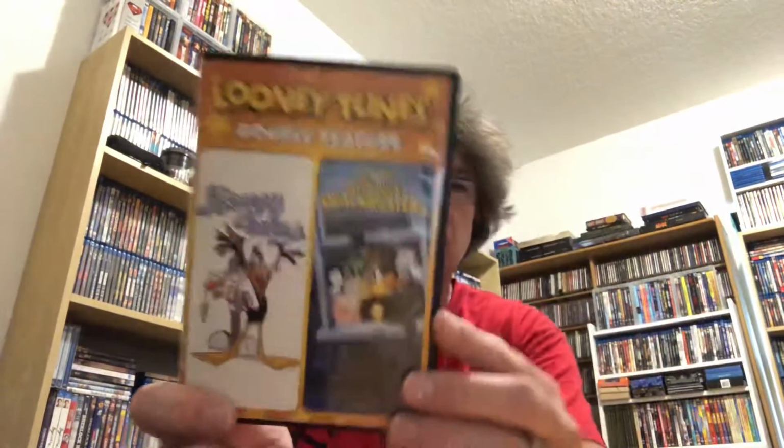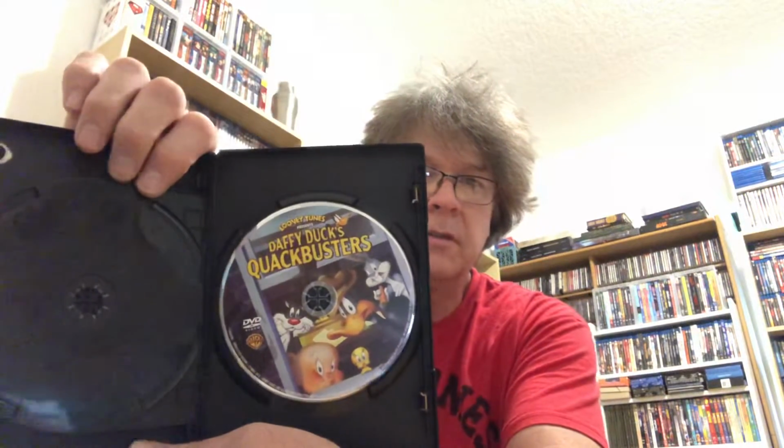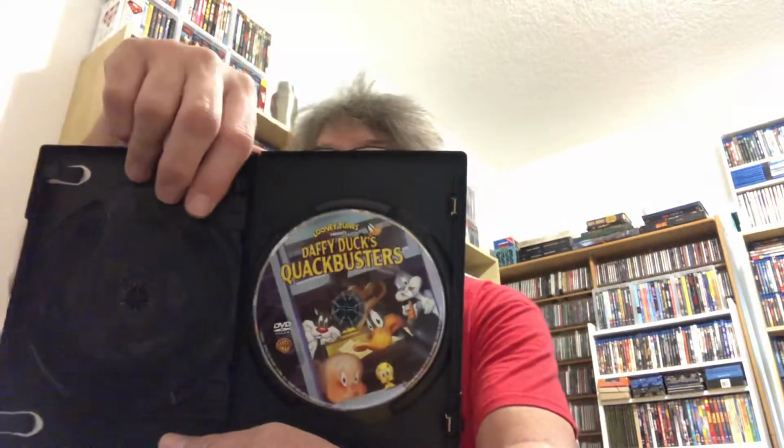Looney Tunes double feature. Got the Looney Tunes Show and Daffy Duck's Quackbusters. These are always good scores when you get these double packs. So Looney Tunes Show is Season 1, Volume 1, and then the Daffy Duck.